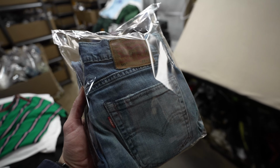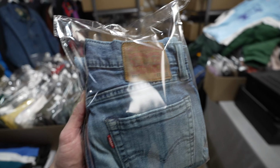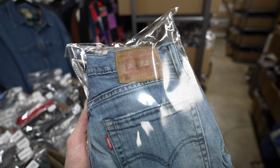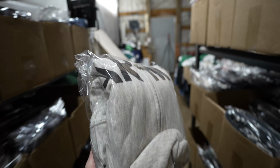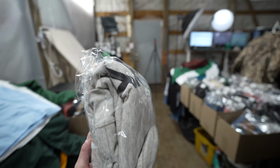Love, love, love picking up Levi's. These are some Levi's 511s, sold for $12.95 plus shipping. This was kind of a cool sale. This is an Army men's full zip sweater, sold for $40 plus shipping.